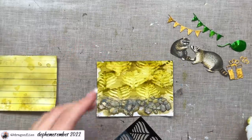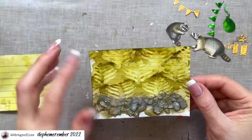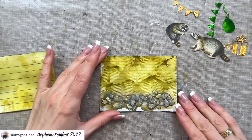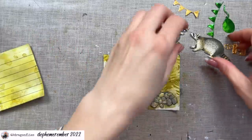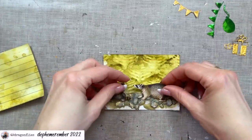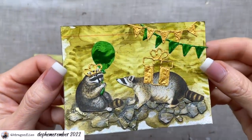I'm not sure if I like that. On second thought, it kind of looks like there's trees here in the background, which actually works for our scene. So I'll just go with it. Don't overthink it, just do it. So now I need to glue all the elements down. So everything is glued down.